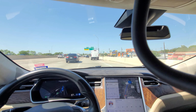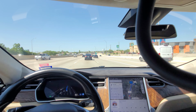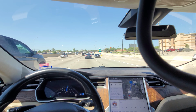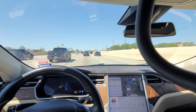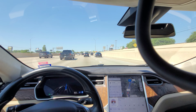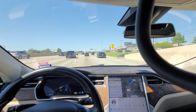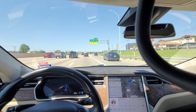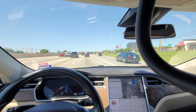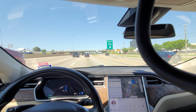Okay, we're changing lanes, nice and smooth. And there we go. So in 1.5 miles, we're going to take an exit on the right. Yep. As you can see here now, the max speed is set at 80, meaning that we're no longer on the V12 stack. This is the old version 11 highway stuff. But she's doing great.